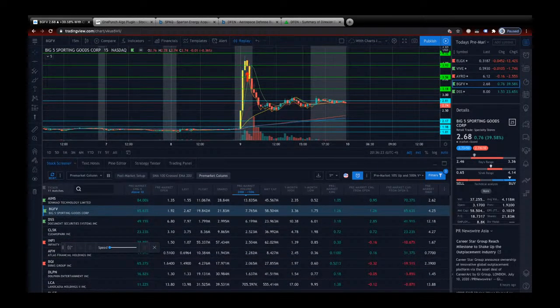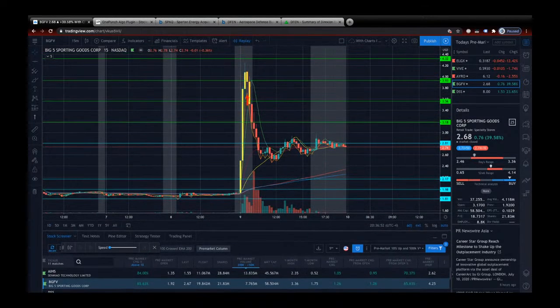Shares outstanding is 21 million and share float is around 19 million. 1 month high at $3.36 and 1 month low at $1.75. Market cap is 58 million and the pre-market total volume traded was 7.76 million shares. All right. So I'm going to replay the same scenario under the 15-minute chart.